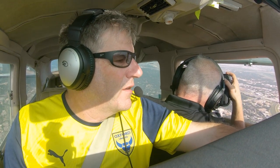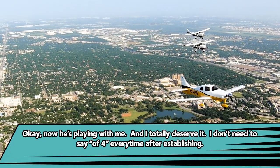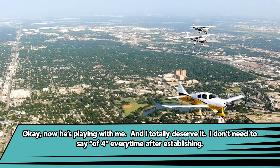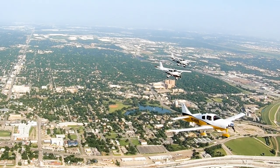20 Yankee, just verify you're flight of 4 as well. Flight of 4, 20 Yankee. 20 Yankee, roger. Okay, showtime. All right, 3 and 4 can come down a little bit, forward. 3 and 4 down and forward.